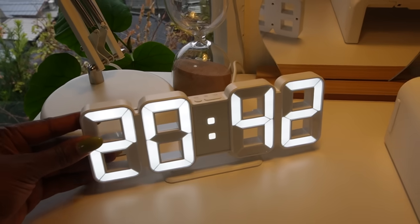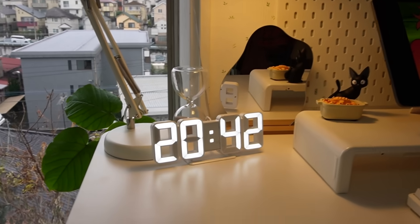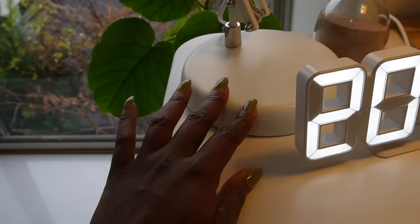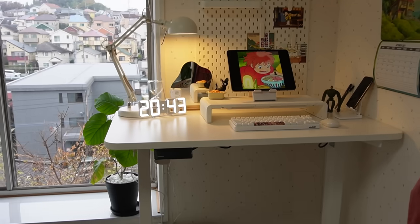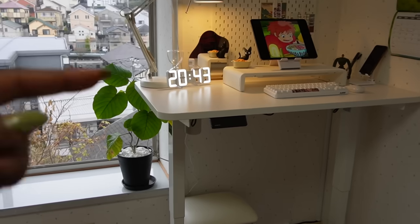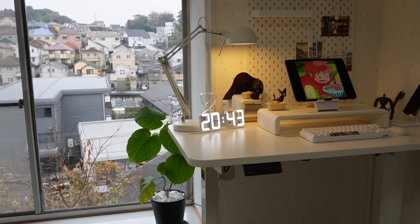Got this digital clock from IKEA. I am obsessed with it. I haven't even bothered setting it. That is absolutely not the time. I'm so glad I settled on this lamp here because it looks so good. I could not find a table small enough to fit this wall. So it hangs off the edge a little bit and I love how this lamp just kind of camouflages that.